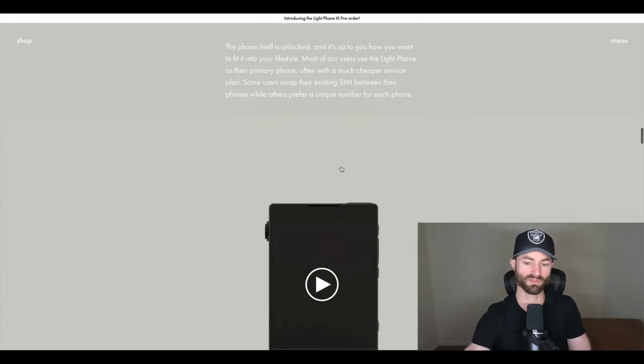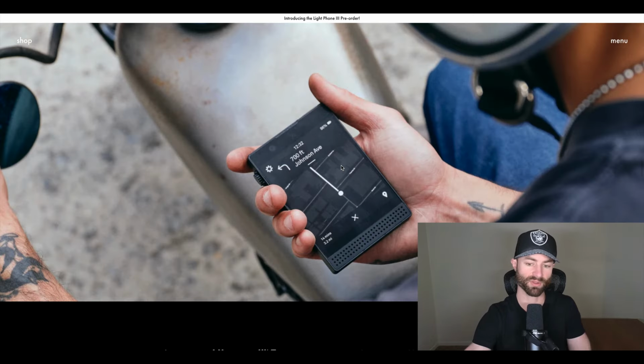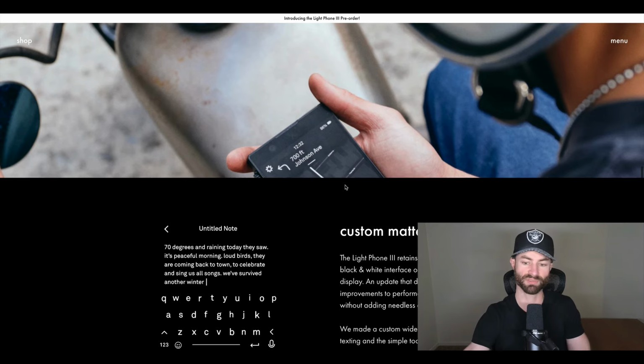The phone itself is unlocked. So like I said, you can use it with any major carrier, I believe. I'm not sure it works with all of them. And a big improvement from the Light Phone 2 is I think this phone can be used internationally. So if you go international, this phone will still work, I believe. It depends on your company's international services, but it should still work, compared to the Light Phone 2 that didn't work internationally.